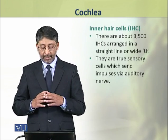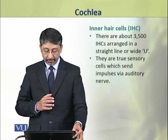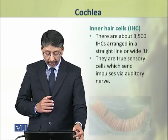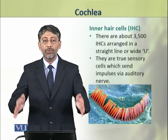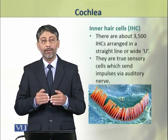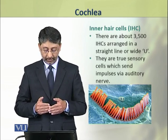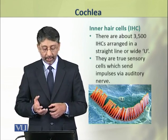The inner hair cells are about 3,500 in number, and they are arranged in a straight line or a wide U shape. These hair cells are the true sensory cells which send impulses through auditory nerve.